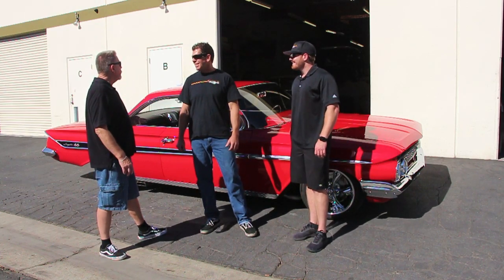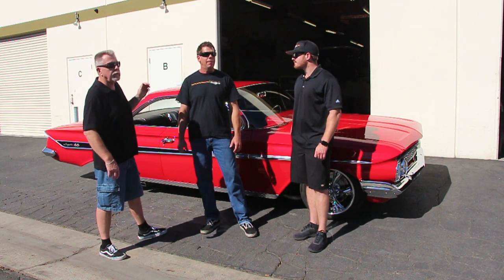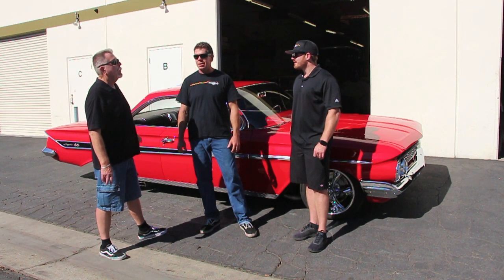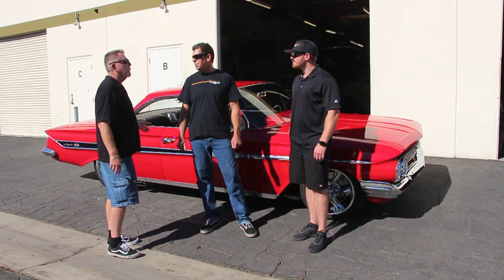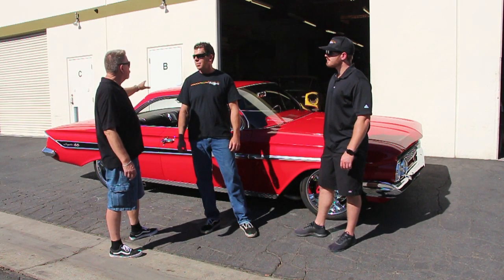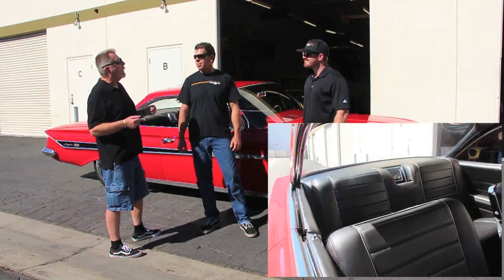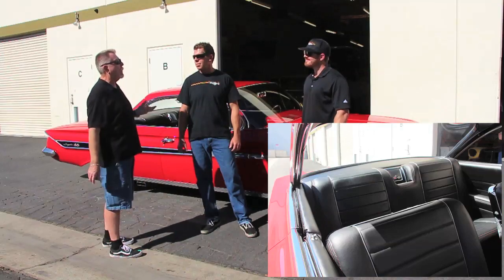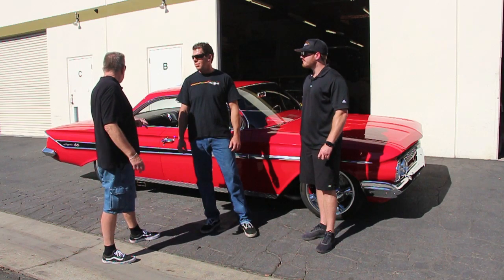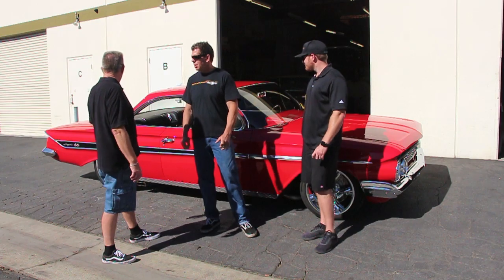I had an idea. The car was originally red with a white top and a white stripe, and you see that all the time. I wanted to work with the red, so I figured, well, let's paint the roof red. And then I'm a big black interior guy, and I'm going, well, we need to figure out how to tie in the black interior with the outside. So we just did a black stripe, something real simple. And I think it worked.